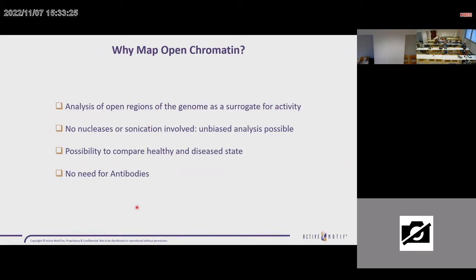You don't need any nuclease or sonication assay, so it's unbiased, because we know that digestion can create a bias in fragmentation, and sonication can be complicated to set up in a lab. You have the possibility to compare healthy and disease states. It's really easy with peak calling analysis for bioinformatics. And you don't need any antibodies.